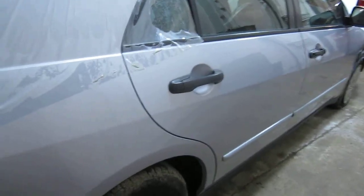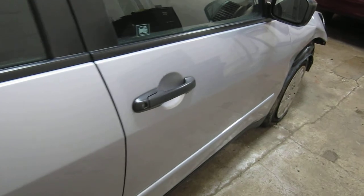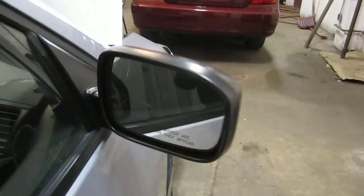Both of the vehicle's right side doors are still in excellent condition, as well as the vehicle's right power black factory door mirror.